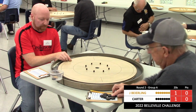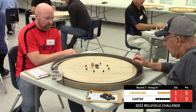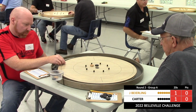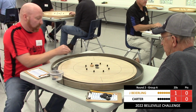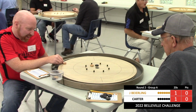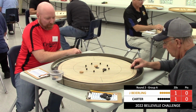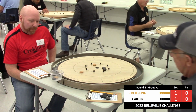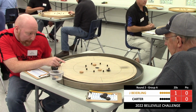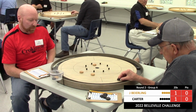Peter Carter responds. Beierling misses wide, but Peter Carter unable to make the takeout there. Jason Beierling looking for a 20 chance. I think there is one on a combination here, but I think the weight is really hard to get right for this type of shot. And you can see Jason Beierling probably hit it too hard because that black disc came back and disrupted his own, and he left Peter Carter with a 20 opportunity, but it bounces out on him. And going for the double takeout, but just missing on it. That could hurt him, that black disc staying on in the 5.